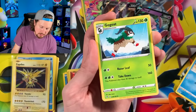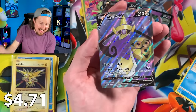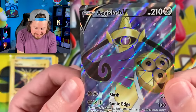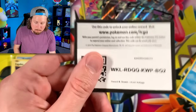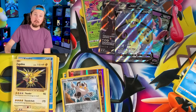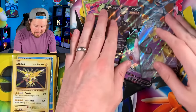We got Energy, Goomy, Metang, Galarian Meowth, hey, there we go, Aegislash V, full art, oh my goodness, yes, and I think we actually needed this one as well, boom, that's what I'm talking about, very first booster pack, and we have a full art Pokemon card. Now we definitely gotta sleeve that one up. Here we go, going into the VIP section. There we go, look at that. Look at that VIP section today.